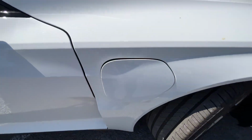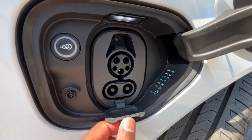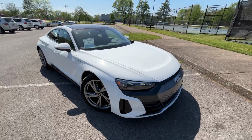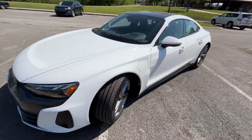And then here is our charge port. And if you need a DC fast charge, you can fold that down. Pretty easy to use. But again, I can't say enough about this design. It's very, very impressive.